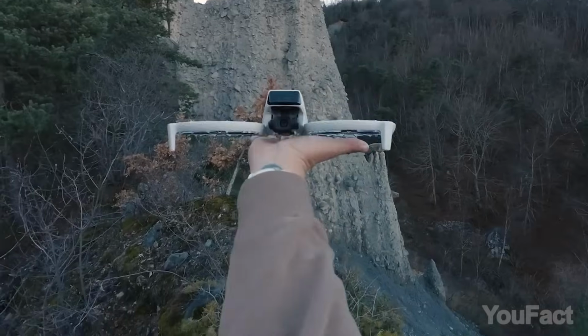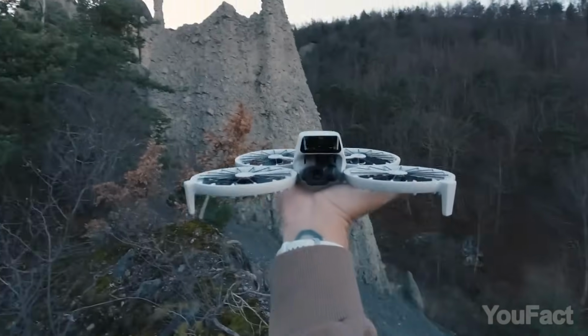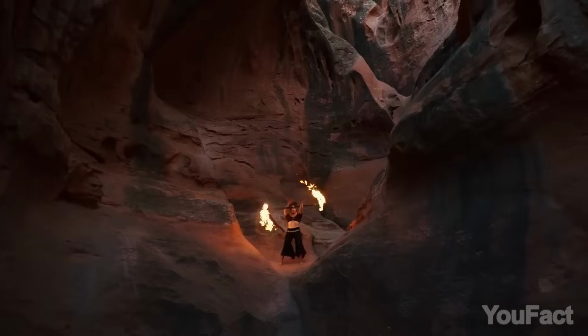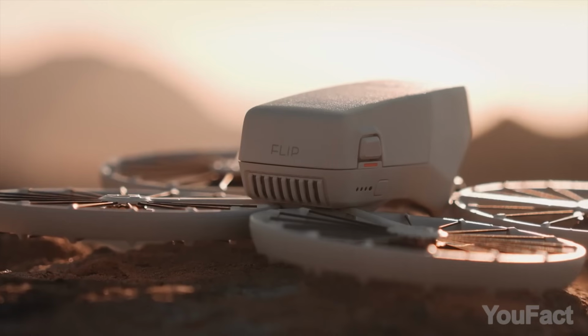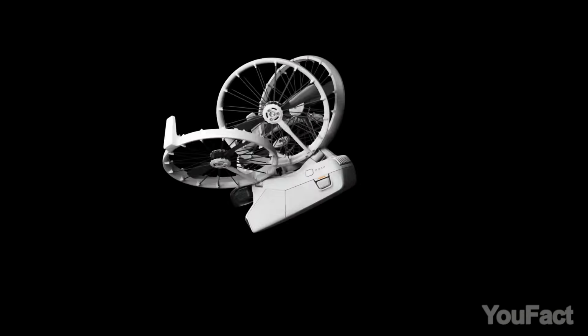And like all DJI drones, it has auto return, so you don't have to worry about losing it mid-flight. And the best part, it costs way less than other DJI drones of this level, starting at just $439. For everything it offers, that's an absolute steal.